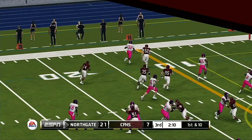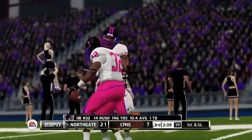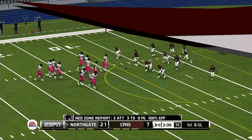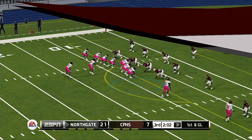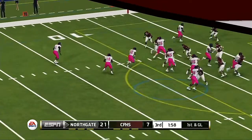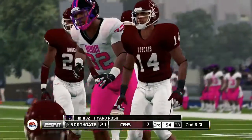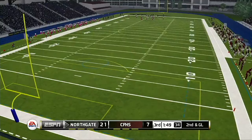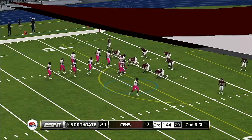They hand it off. Nice play to set up first and goal. The reason why it's so crucial to be able to run effectively like this is it keeps the defense guessing. They have no idea whether you're passing or running, even if you need medium to long range yards. He makes it out to maybe the 7-yard line. That's a gain of 1 on the play. That brings him second and goal. Second down and goal. Ball on the 7.